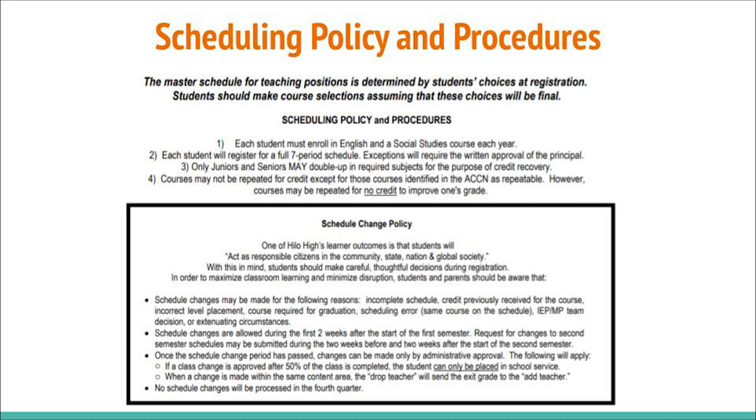The following will apply. If a class change is approved after 50% of the class is completed, the student can only be placed in school service. When a change is made within the same content area, the drop teacher will send the exit grade to the add teacher. No schedule changes will be processed in the fourth quarter.